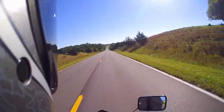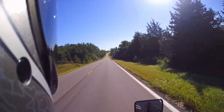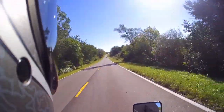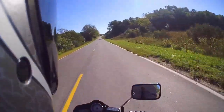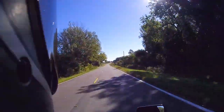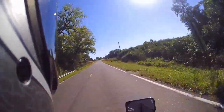You can see what I mean. You get it above that 6,000, really up around 8, it opens up and it'll pull pretty hard right up to the red line, which is 12.5, and then it tachs out at 15. But again, I was in third gear and wasn't even up to 12,000 yet, and I was running 100 miles an hour.